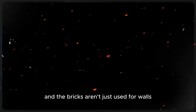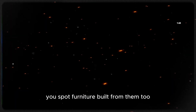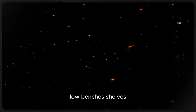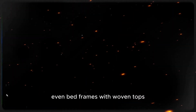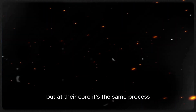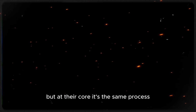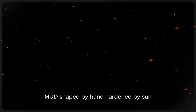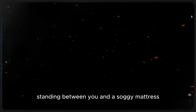And the bricks aren't just used for walls. You spot furniture built from them too. Low benches, shelves, even bed frames with woven tops. They're often plastered over or painted later, but at their core, it's the same process. Mud, shaped by hand, hardened by sun, standing between you and a soggy mattress.